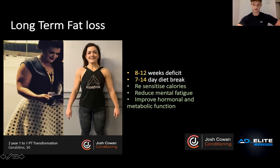Maybe 1900 is quite high. Maybe even around there would be nice, just to resensitize calories. Then the mental fatigue and stuff there.